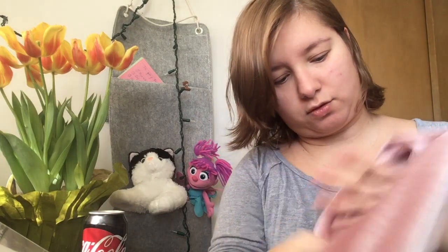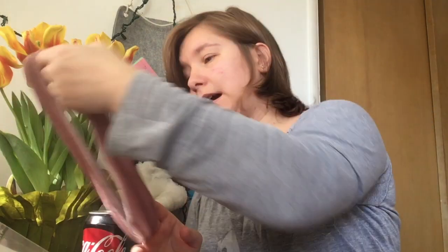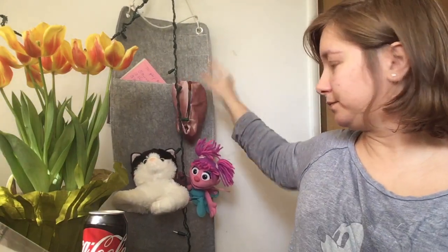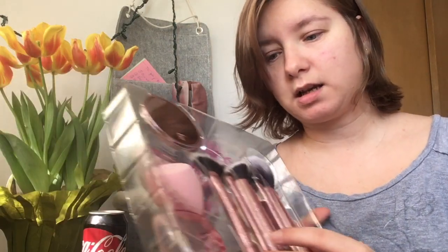Pink is for the hair. It's a hair band, and it's cute. It's purpley pink. I'm not sure what color it is, but I'll say it's a purple pink. So let's put it right here because we will use it. There you go. So next we have the brushes.